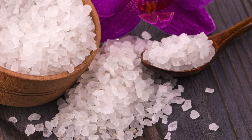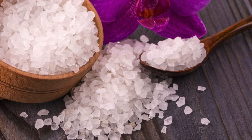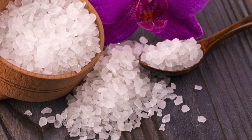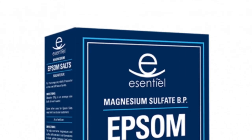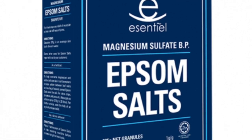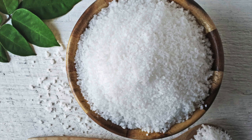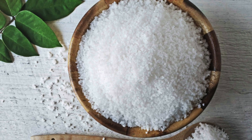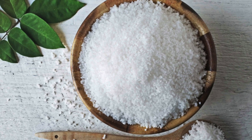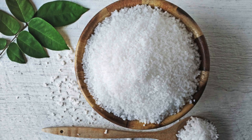Epsom salt. Another good cure for an ingrown toenail is Epsom salt, or magnesium sulfate. It will help make the skin soft, so that it will be easier to bring out the ingrown toenail, and will bring down the swelling. Fill a foot tub with warm water and put in 1 tablespoon of Epsom salt. Soak your feet in the mixture for 20 minutes. Take your feet out and dry them well. Do this 3 to 4 times a week.